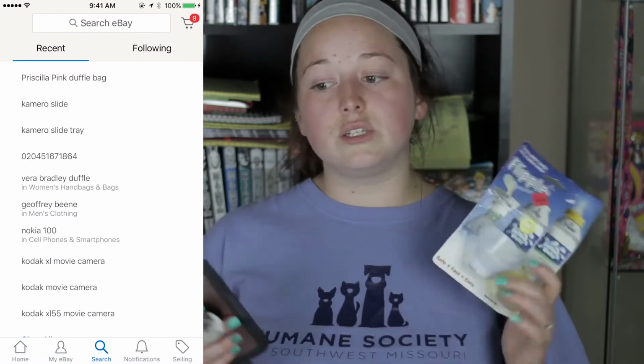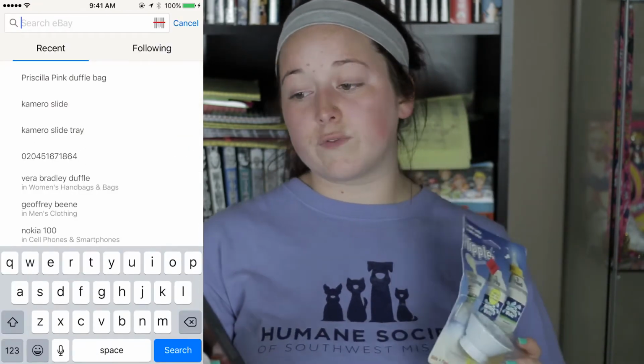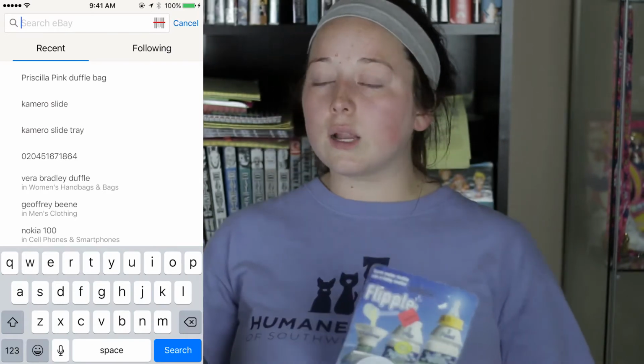So this is another way I'm going to show you how to search on eBay, with either brand new items or items with a barcode on them. If you have an item with a barcode on it, you're going to want to go back to your main page here and search for anything. And you see the little icon with the red line through it? That is the barcode scanner.